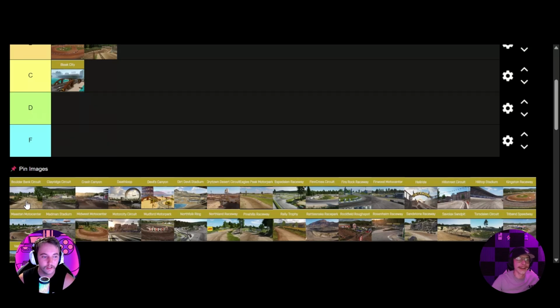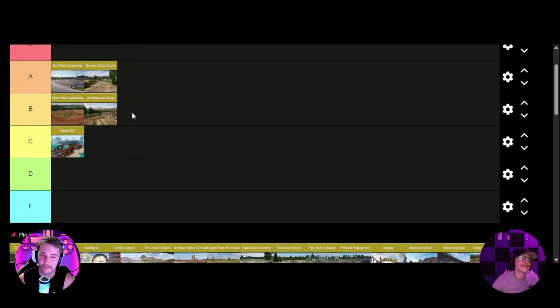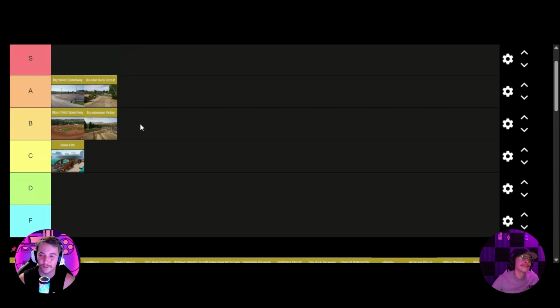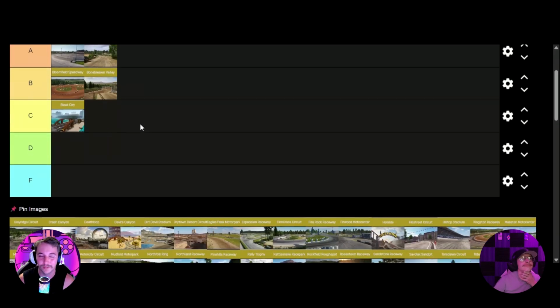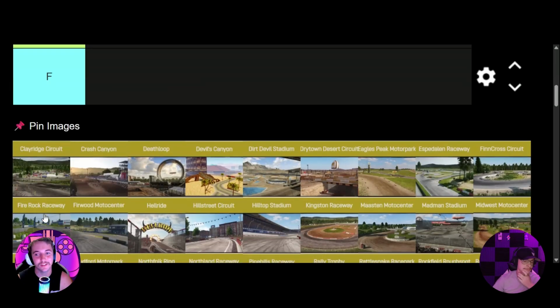What about Boulder Bank? I know you love Boulder Bank. Yeah, I really like Boulder Bank. I would say A tier. I don't think it's quite S tier, but man, there's some good routes on it. I'll almost always pick it if I see it come up. I mean, it's off road. I love maps where I get to mess with my suspension a little bit. I want to be on that fine line between soft and stiff. And on that map, I don't know what it is, but I gotta go really soft on it, because there's just one corner that always gets me if I don't.